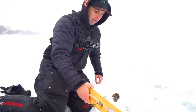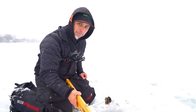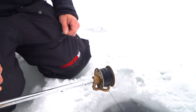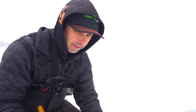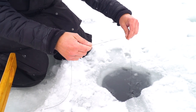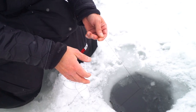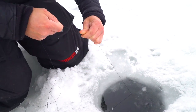There we go. Not a lot of line out, but something ate it and was sitting right there. I just don't want to miss them. They've been hitting so light, dropping it. I just hate to take them right away. It just popped. Pretty big shiners too. Okay, start swimming away, come on. Now it's coming at me. Come on, turn. Turn. No, don't come at me. Run. There we go. I'm on.